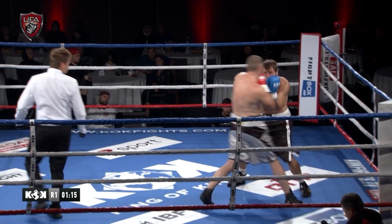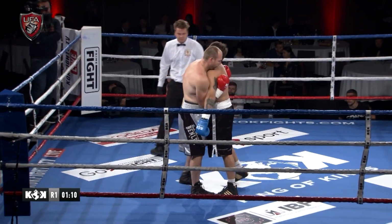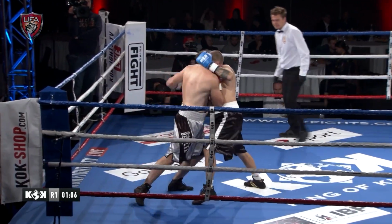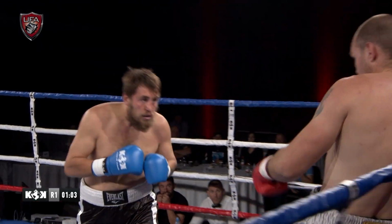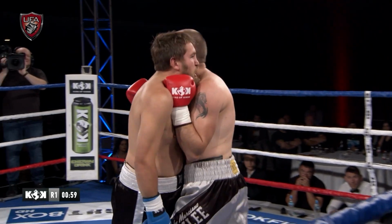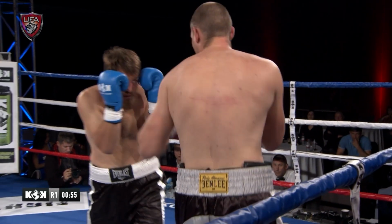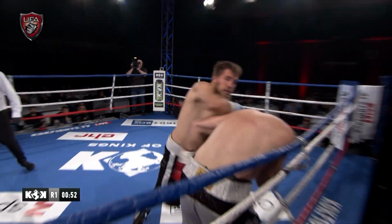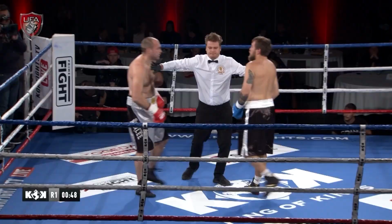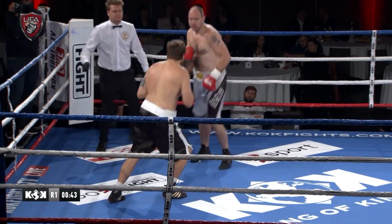Vasiliev's in the red gloves, 2-time Latvian champion, been boxing since a very, very young age, which is why I'm, you know, he's 38 years old and started boxing in 95, so a lot of years around the sport, and I'm surprised he doesn't have more professional fights. A lot of guys are just amateur fighters. Maybe he's just never been interested in a professional career.